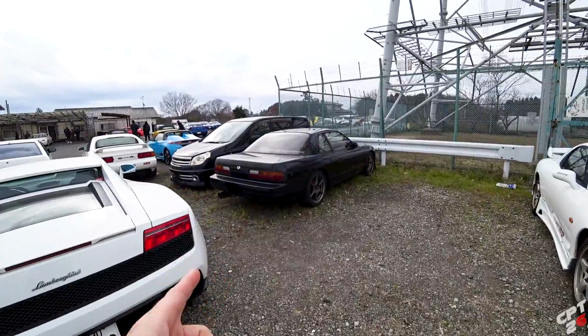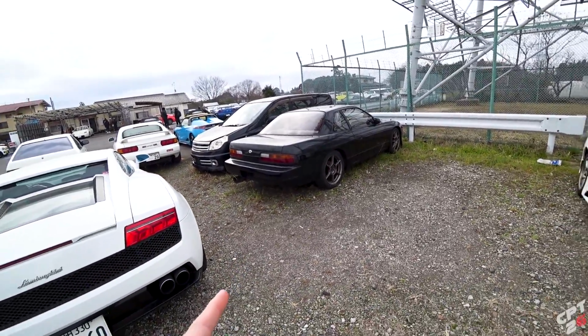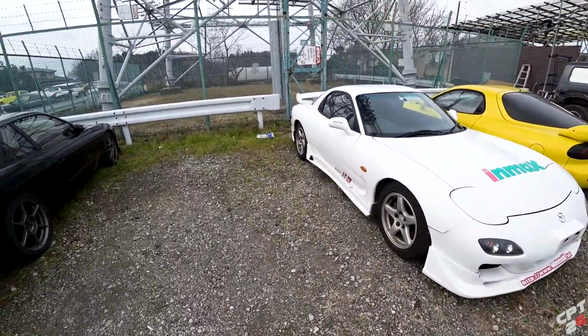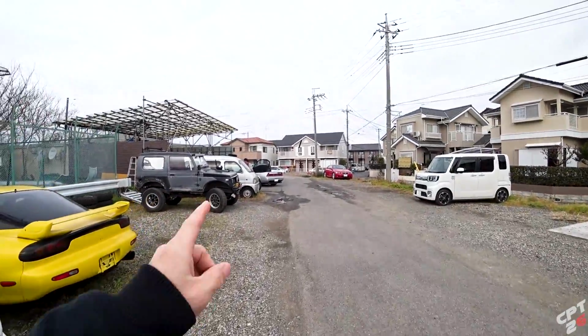There's an S13, no plate. I did not see this one on the website. That would be cool if you could rent an S13. Another RX-7, actually 2 more RX-7s. No plates. But cool looking cars.